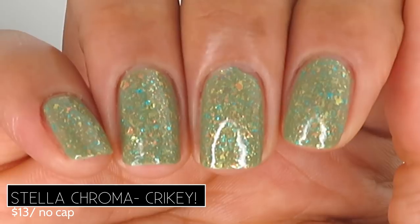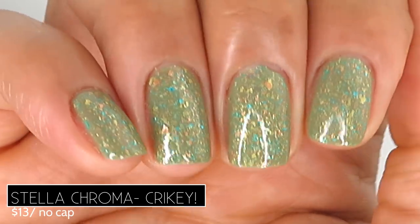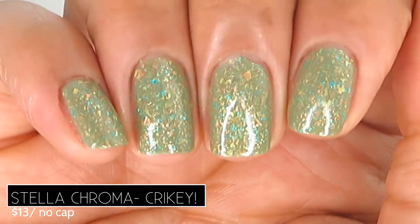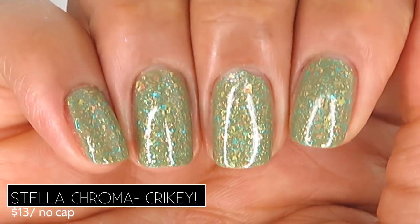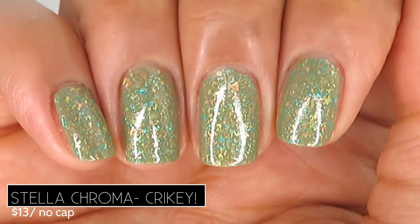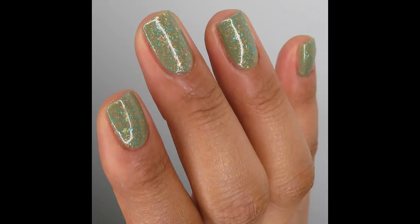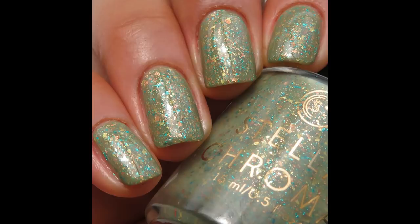So here is what three coats of Crikey looks like, built up with a glossy top coat. It did smooth out just fine, by the way, with the glossy top coat. The flakes don't dry down textured at all. Again, just a really fun shade of green and super versatile. Pictured are three coats of Crikey from Stella Chroma with a glossy top coat.